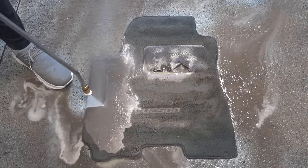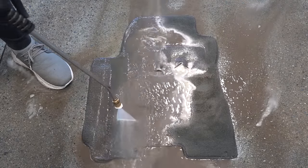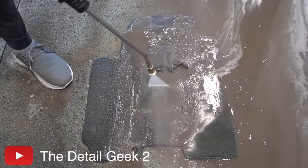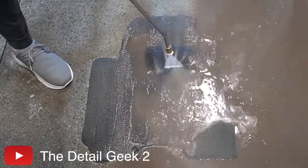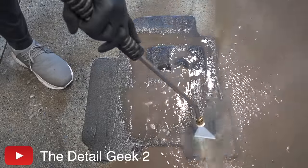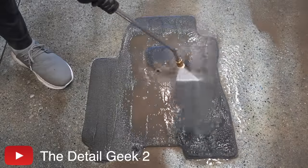Moving to the driver's side mat now, and because I know there have been lots of people who want to see real-time videos with just the natural sounds, well, I posted one of those earlier this week over on the second channel. So if you're interested in that sort of video, head over there to check that out, as you get to see the rest of the floor mats from this vehicle cleaned, and they are just as bad, if not worse, than these ones.